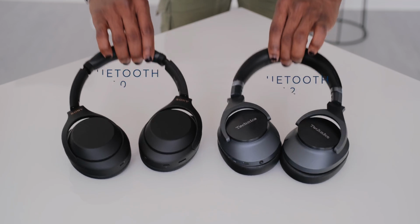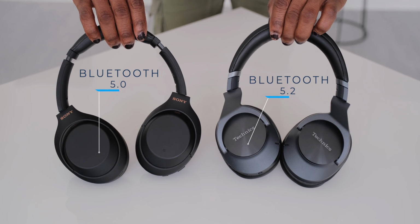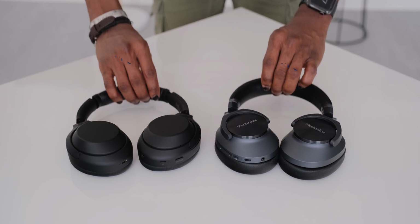Now, both these headphones support the same codecs, such as AAC, SBC, but then the high-resolution codec known as LDAC. Now, those with Android devices will appreciate this feature. The Sony SM4 features Bluetooth 5.0, but the Technics EAH-A800 takes the lead with Bluetooth 5.2. The Bluetooth connectivity of both headphones is quite stable despite the difference. Both headphones can connect to two devices at once. In this mode, you cannot use the LDAC resolution, by the way, so have that in mind.